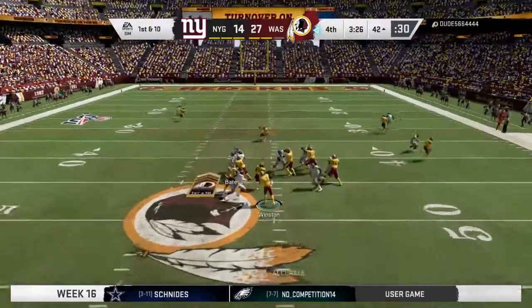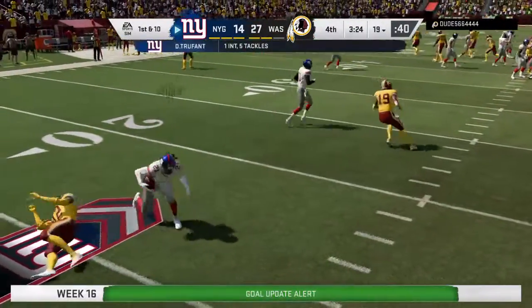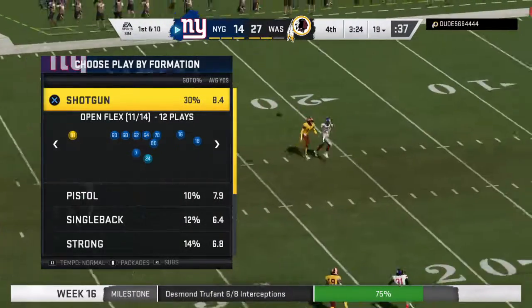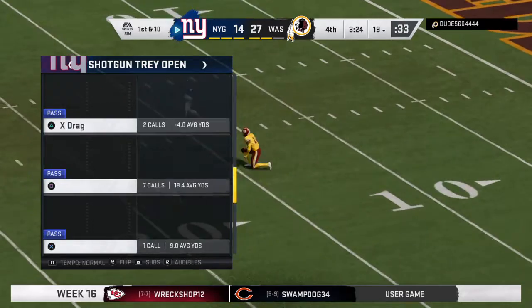Up. The first down throw for Winston. And intercepted. Maybe the turning point they need. It's Desmond Trufant. If you combine last week and this week, he's got a hat trick going because he had 2 interceptions a week ago.